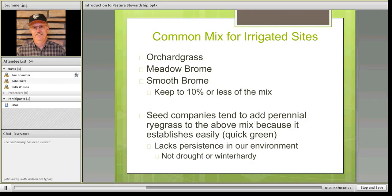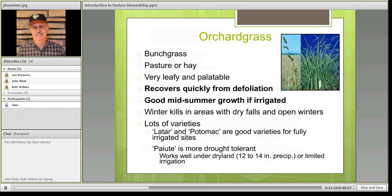So I actually ran into a producer that had a very nice field that he established. He called me the next spring and he says, "You got to come out and look. I think there's a bug or something that's eating my grass because half of it's dead." Well, it was because the perennial ryegrass came up, the other species in the mix didn't, and most of the perennial ryegrass winter killed, and so he had to basically go back and replant that field. So I try to leave the perennial ryegrass out of the mix if possible.